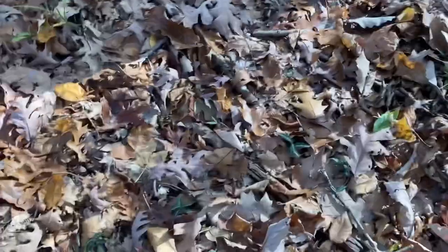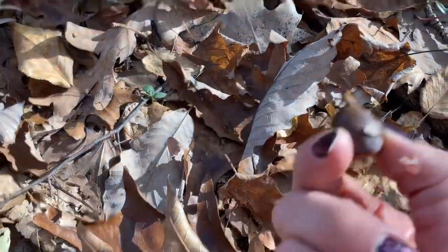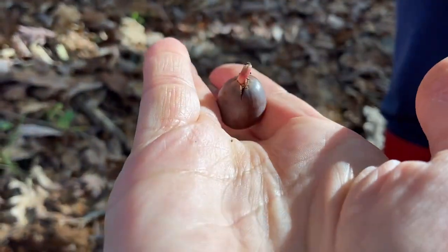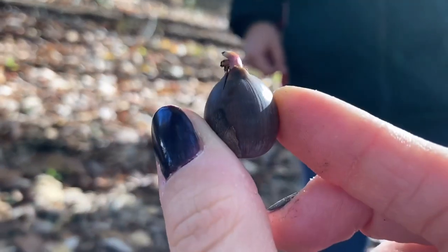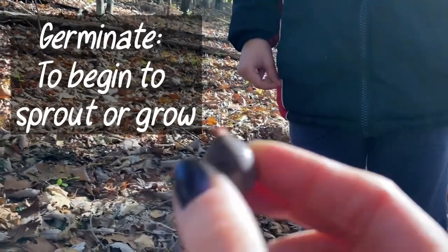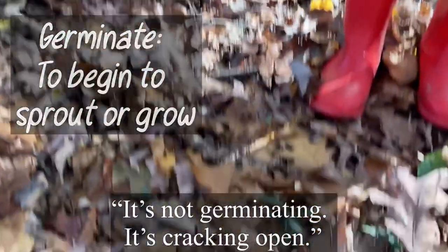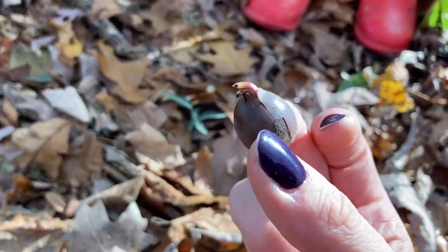Come here, CJ. So you know how these trees are all oak trees and then they have, oh, acorns. Those are nuts. Well, yes, but acorns are a special kind of nut. Now, you see what's coming out of this one? Yeah, it's a root. Well, yes, it is. The acorn is germinating, it's coming out of the top. It's germinating, it's cracking open. Wait, can you see this there? Perfect. So, right here is the perfect example.